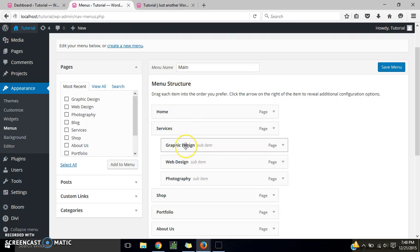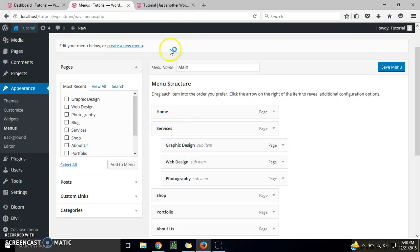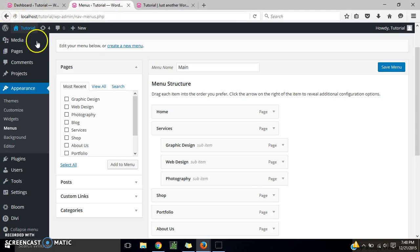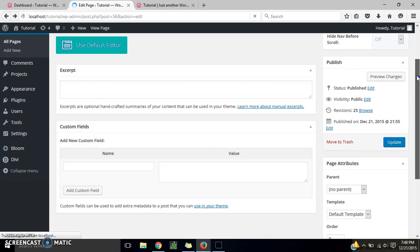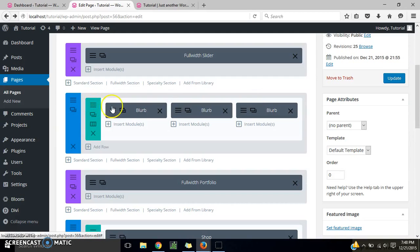And we're making this website from the perspective of like a graphic designer, photographer, so that's why I've made these as our services. You can see that because they're tucked in there like this, they show up on the menu as a submenu. So we're going to go back to the back end of our home page. Take care of the first blurb.